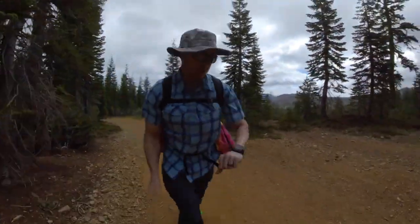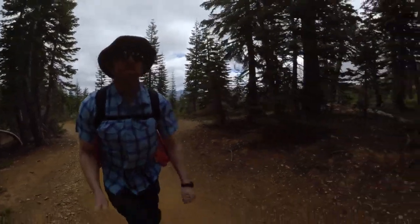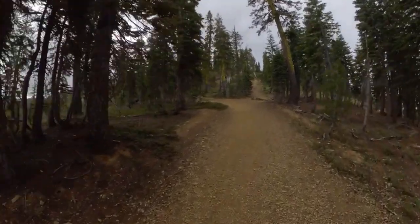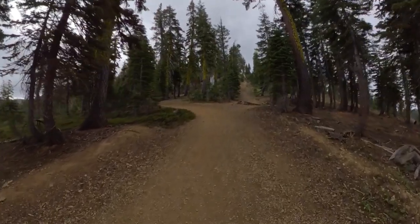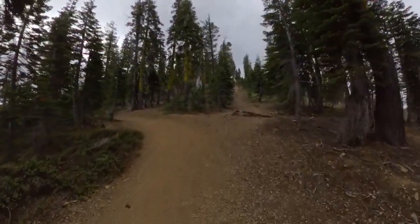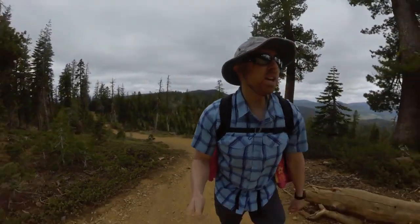All right, well, this is the start of the trail, which is fun. It's actually not that bad with, I guess, the, what do you call it? Trees. So, yep, here we go. So, starts you off pretty quick.